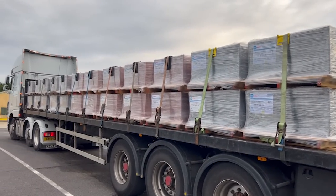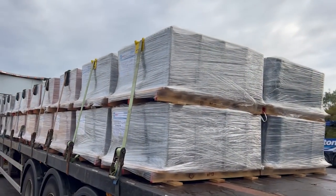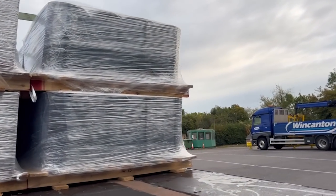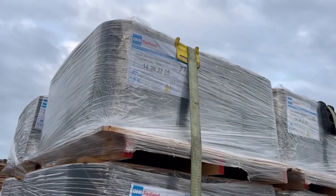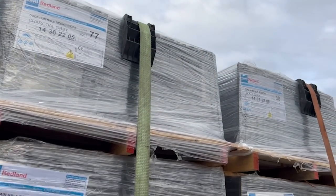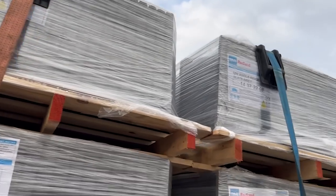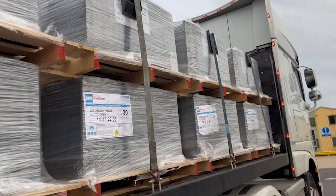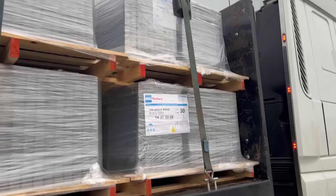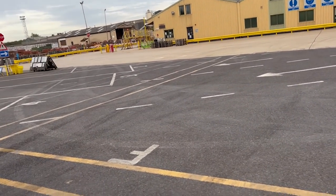Okay, just like that, we're done. It's all strapped up. Each one's got corner boards on. If you're wondering what the corner boards are for, it's because the tiles are actually quite sharp, and if you don't have any edge protectors on, then it will literally cut the strap, and then you've got a busted strap. So that's why we use the corner boards. It's taken me about 20 minutes to do that, give or take. Anyway, let's go grab our paperwork, then we can get out of here.